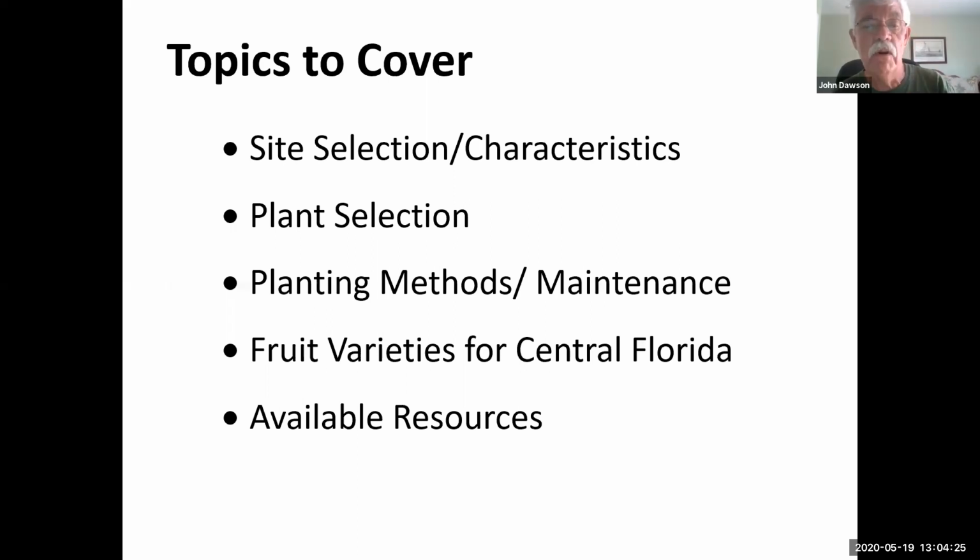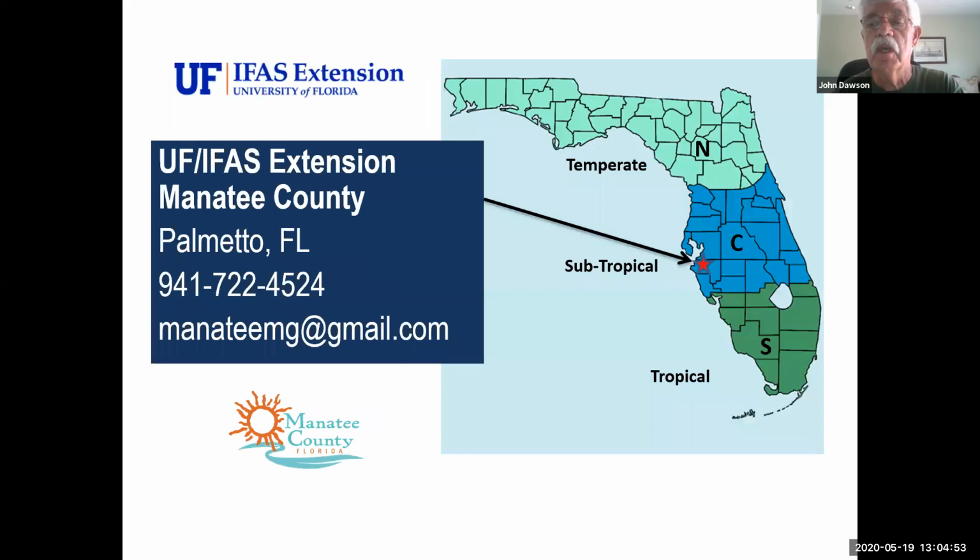And although a lot of the fruit varieties that I'm going to be showing you say for Central Florida, quite a few of these will be easily grown in either the temperate zones or some of the subtropicals. But these are mostly the ones that you'll find that grow well in our area. And at the very end, we'll have some information as to available resources you can use. This is a map of Florida. It's basically divided in 3 sections. University of Florida recognizes the northern part as the area in which temperate crops will grow.